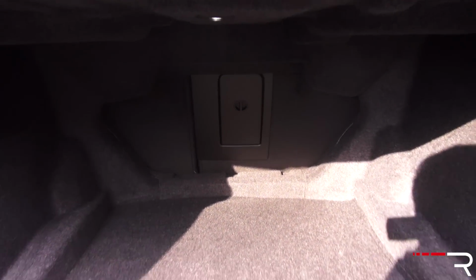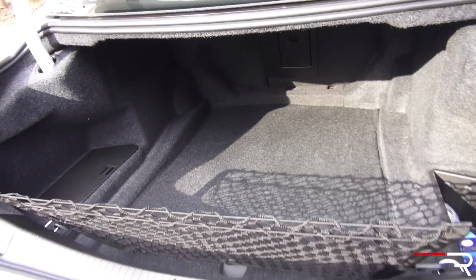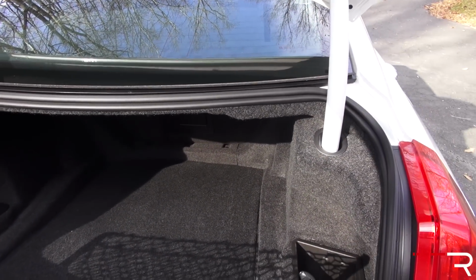You can see here the seats, they fold down, just like I said. There is no spare on this car. It just comes with a fix-a-flat kit with a tire inflator. You can't really expect that. This is a performance car, so you better call AAA if you get a flat.